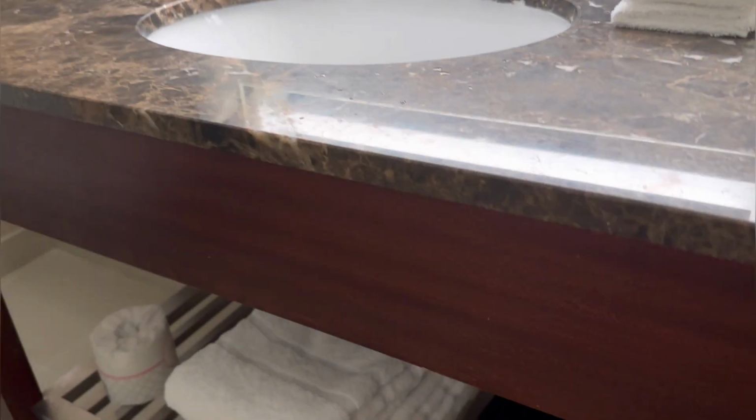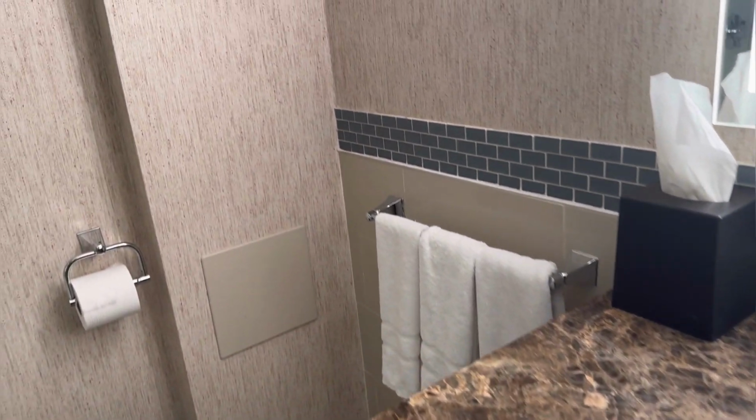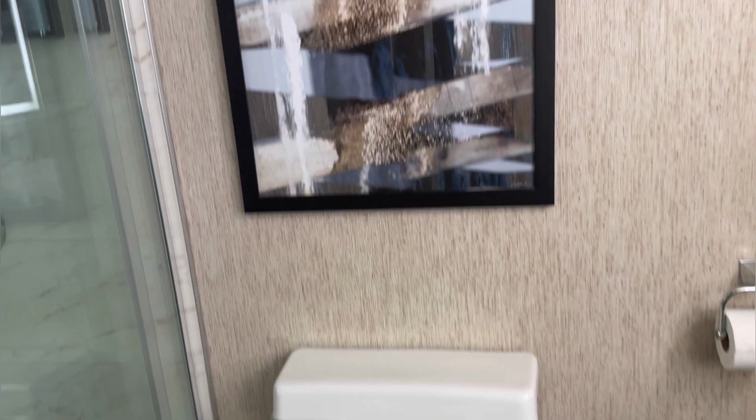On the bottom, they put a lot of fresh towels. And then more towels here. The bathroom, nice painting, and a beautiful marble shower. Very nice and grand. 2 people can shower in here.